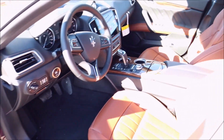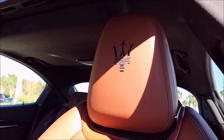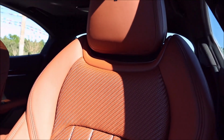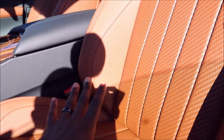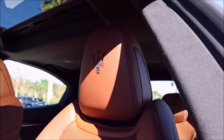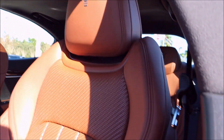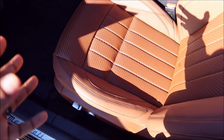Now, let's take a look at these seats. Guys, check that out. The Pelle Tessuta leather, all right, which is this woven leather that only Maserati does, that looks phenomenal with these beautiful sport seats. All right, big bolstering seats here. So you get the big, nice, chunky seats, and you get the contrasted stitching with the headrest done in Nero as well. So Nero contrasted stitching for the Trident and all throughout the seats as well. Man, these look good. Check those out, man. I love this in Cuyo with this exterior.